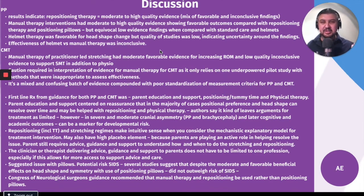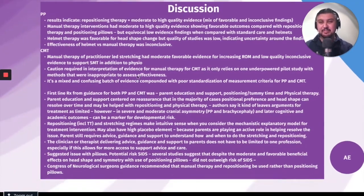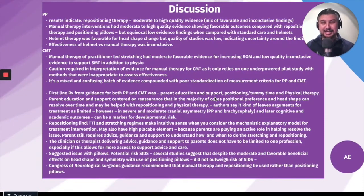Now, the discussion then turned to looking at congenital muscular torticollis outcomes, and they looked at manual therapy of practitioner-led stretching. Remember, we talked about that before. That's where the practitioner actually goes through and leads the stretching of the child's neck. That had moderate favorable evidence for increasing range of motion and low-quality, inconclusive evidence to support spinal mobilization in addition to physiotherapy. So remember, we have talked about that paper, and we've said how and why that was their finding.